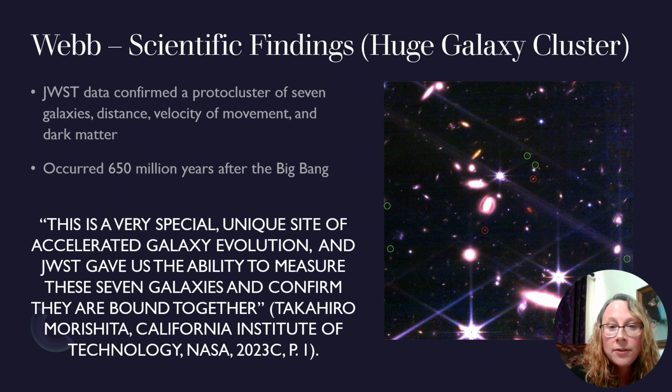The Webb has also found huge galaxy clusters. In fact, there are 7 galaxies in a cluster that the Webb has been able to measure the distance, the velocity, and the dark matter. And these specific galaxies have been recorded 650 million years after the Big Bang, which is very exciting for scientists so that they can think about other evolutions of our galaxies.